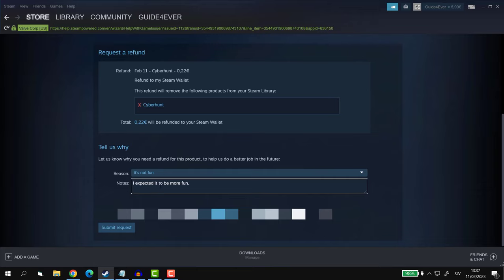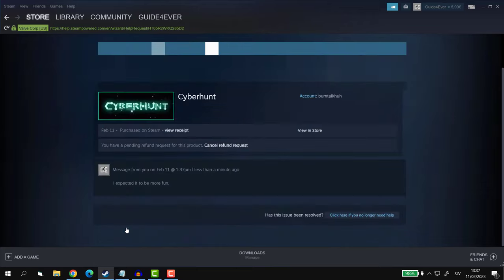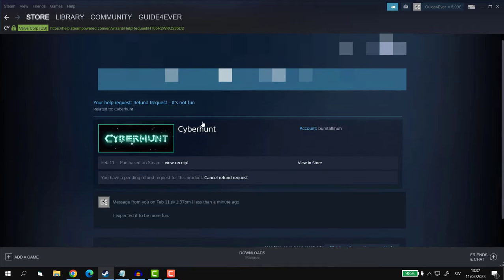Then click on submit request, and usually within 1 to 3 hours you will receive an email about your refund and the money will be returned. Sometimes it actually can take up to a full day, but that's usually not the case since Steam support on average is actually lightning fast.